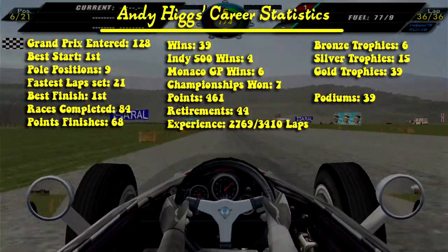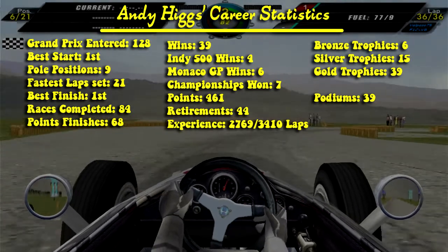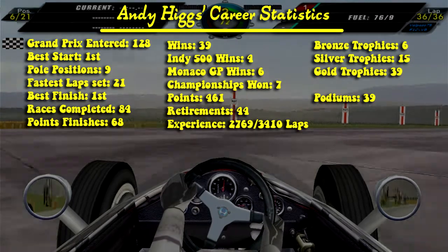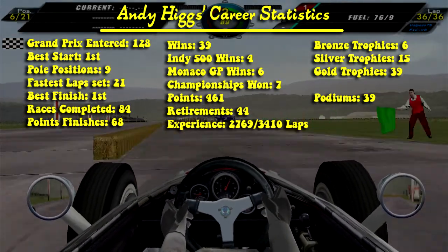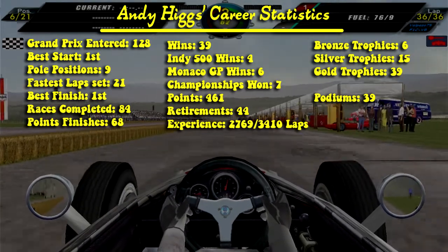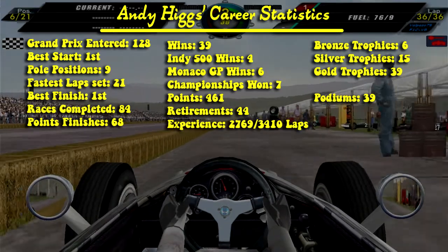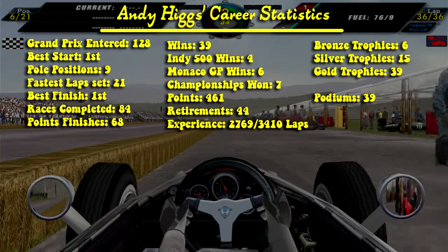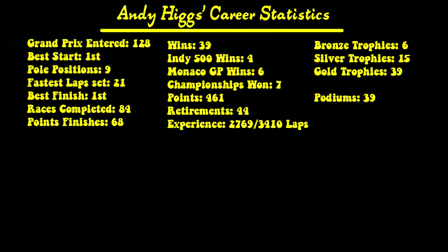Anyway, and here are the career statistics. This was Andy's 128th Grand Prix. His best start is from first, has 9 pole positions, has set 21 fastest laps. His best finish is first, has completed 84 races, 68 of them in the points, has won 39 Grand Prix, 4 at the Indianapolis 500, 6 in Monaco, has 7 championships under his belt, has scored a total of 461 points, has retired 44 times, has completed 2,769 out of 3,410 laps, has 6 bronze trophies, 15 silver trophies, 39 gold trophies, and as an extension 39 podiums.